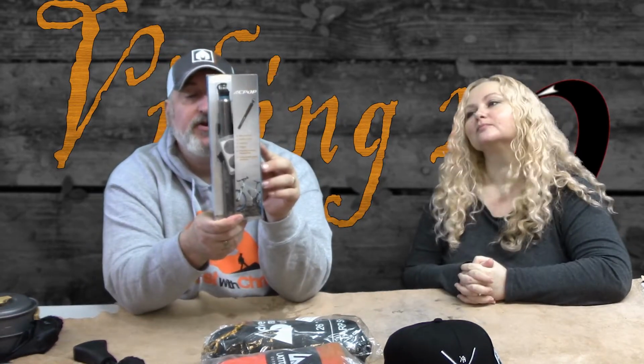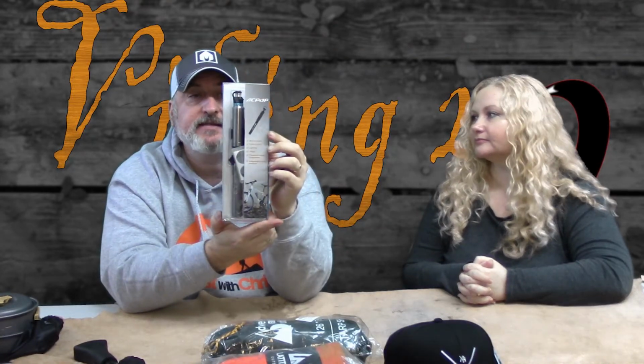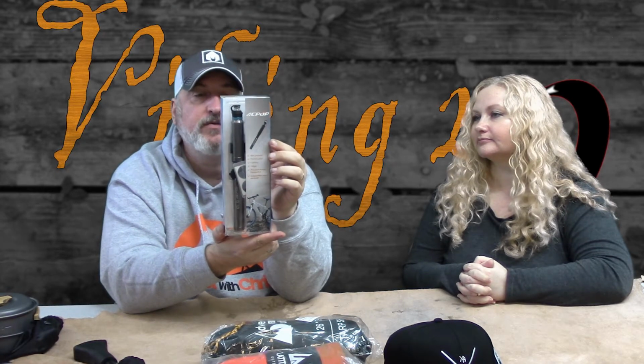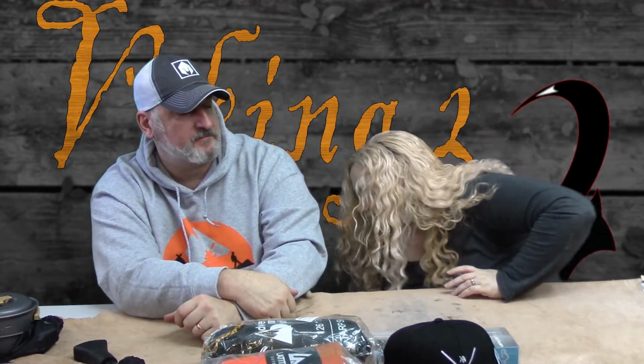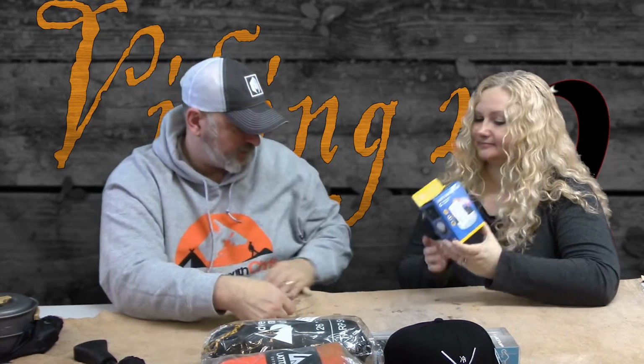Here's a micro pump. It's only about the size of a quarter around, so it'll fit in your bag really nice and neatly, and you can use it to blow up air mattresses, tires, whatever you want. So, very cool. And we have a little hanging camp light. Very cool.